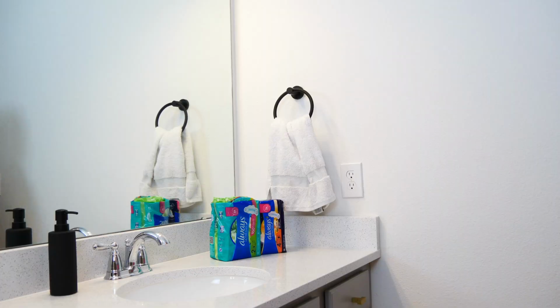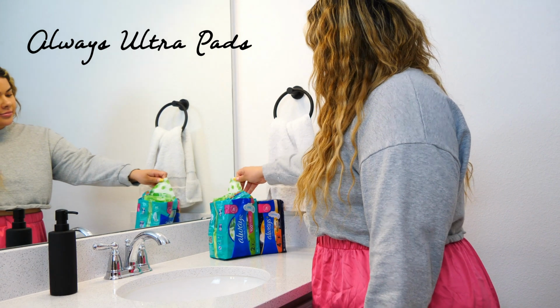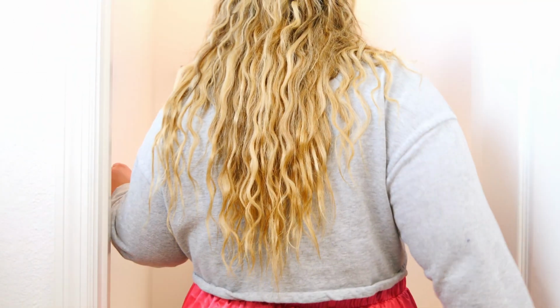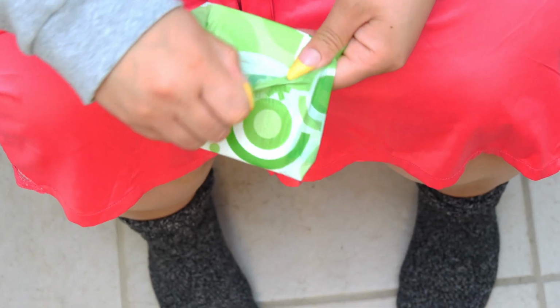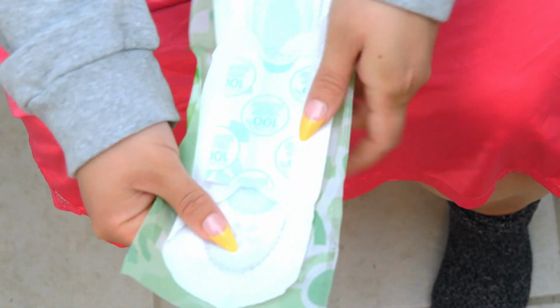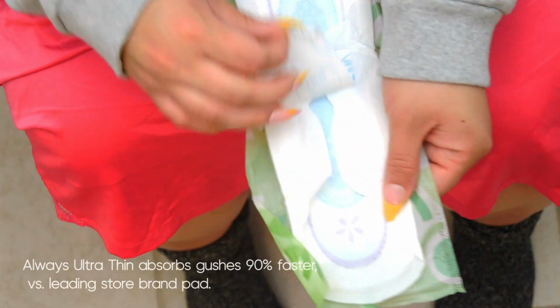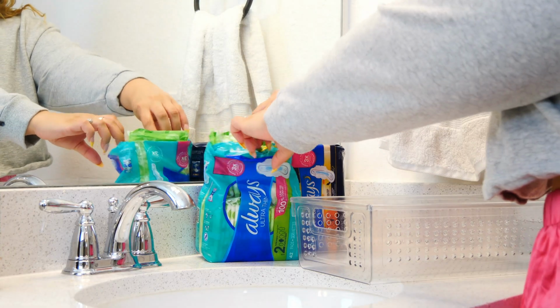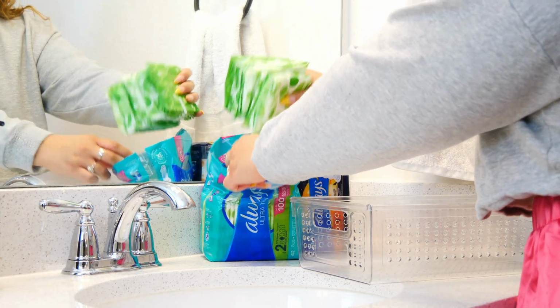First thing I do, of course, is change into my Always Ultra day pad. And if you're wondering why I have two different packages, it's because you're supposed to have two different ones depending on your body position. Since I just started my day, I'm probably going to be vertical most of the time, even though I want to be horizontal. So I'm going to use the day pad, which is going to absorb my gushes fast. This step is so important to my period self-care because no woman ever wants to have a period leak.